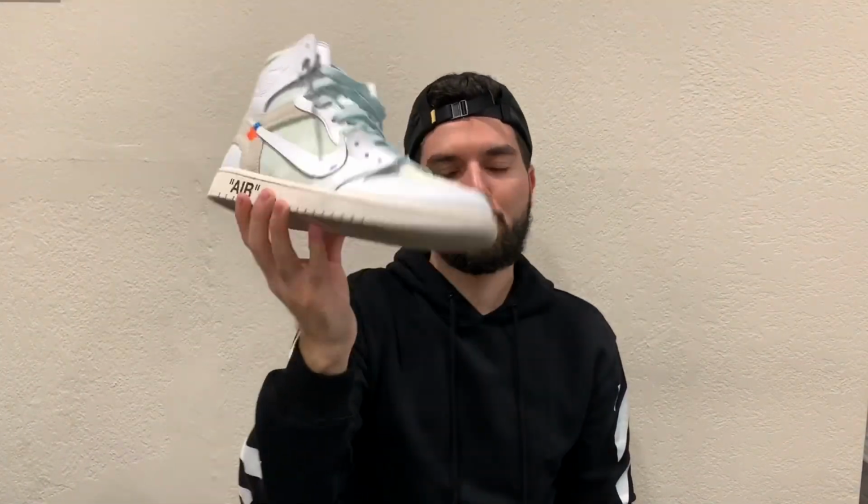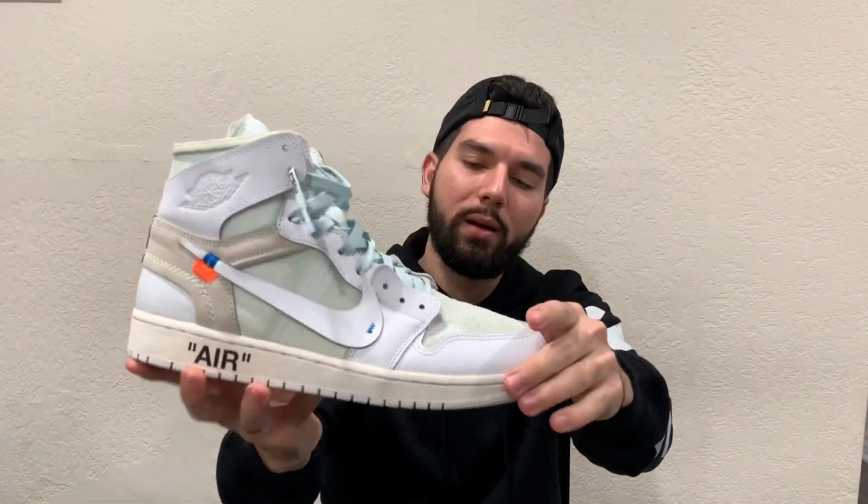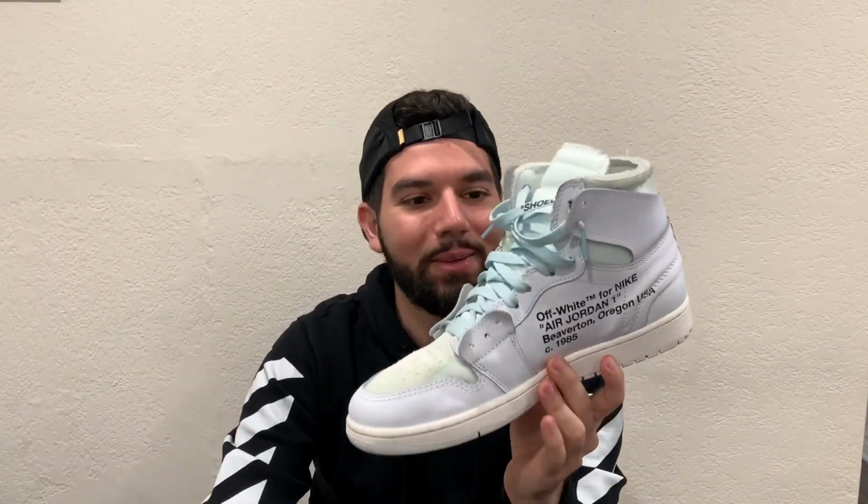These are super limited sneakers, super clean. We have the all white upper, and then we have this off-white midsole, and then we transition back to a white outsole. I have worn these. I do wish these were deadstock, but I have worn them. They're just too nice not to wear, honestly.